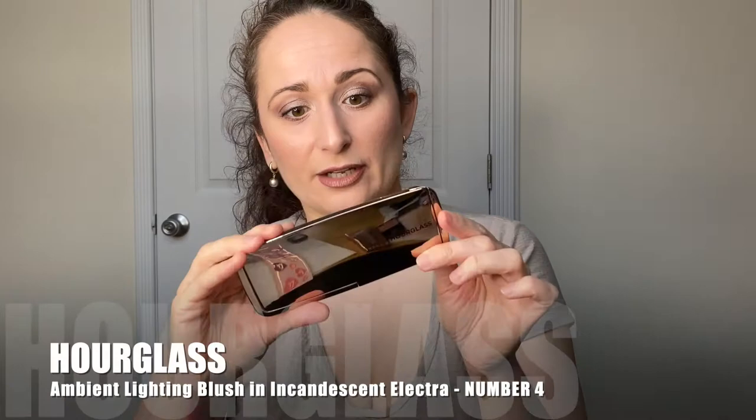Number four is gonna have to go to one of my ambient lighting blushes from Hourglass. These are the three colors I own. I have Luminous Flush, Incandescent Electra, and Nude Exposure. And Incandescent Electra, which is the center one, is the one that I especially love in the springtime. So let me show you that on my hand. That's this one right here.